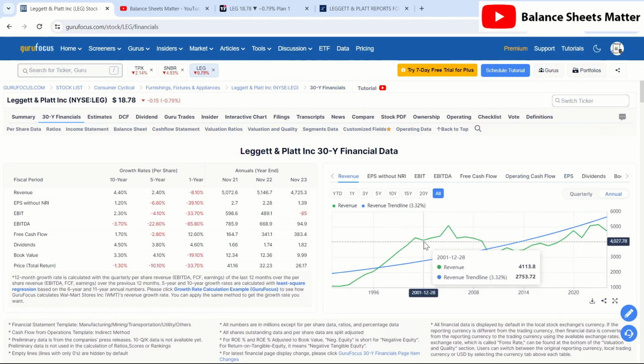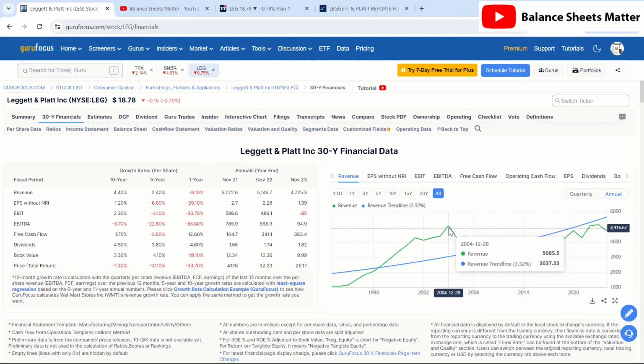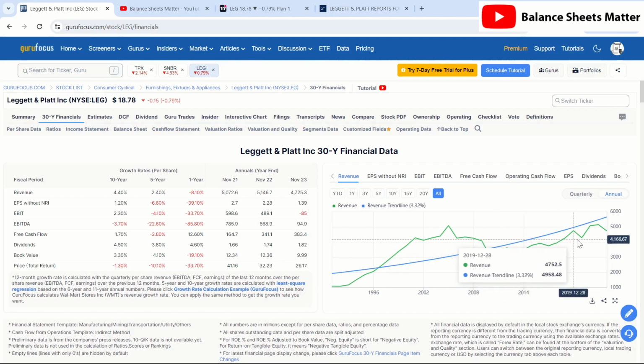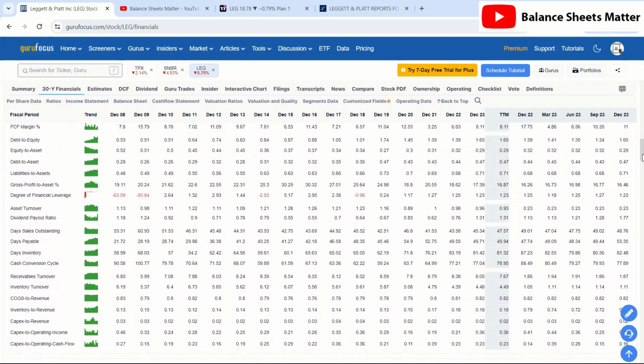You can see the green line here on the right. This is their long-term revenue trend. They have ups, they have downs. They are economically sensitive. You can see they peaked in 2004, and then their sales declined into the 2009 recession. And now, in 2019, then 2020 there was a dip, and now we're having another dip again. Is it just going to be a short-term dip, or is it going to be a longer dip? We're going to look at some things to consider about this. But let's start diving into the financials.